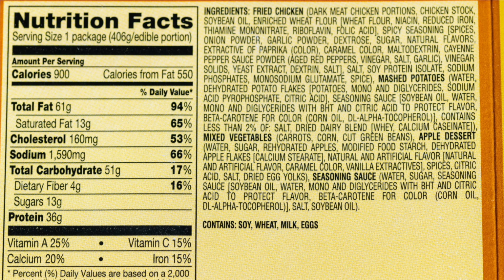So we're looking at the ingredients for everything: the mashed potatoes, the veggies, the apple dessert, the seasoning sauce. We look at the ingredients for the fried chicken: dark meat chicken portions, chicken stock, soybean oil, enriched wheat flour, dextrose, sugar, natural flavors, extract of paprika, caramel color, maltodextrin, cayenne pepper sauce powder. Let's just stop there. One thing you want to really pay attention to is a whole bunch of this stuff.